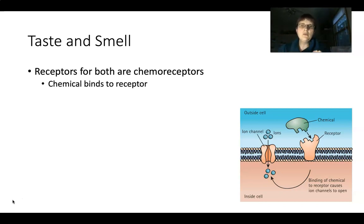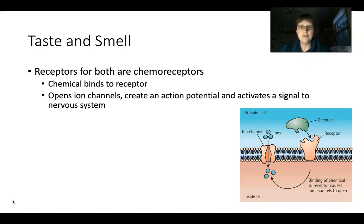Because even when we get to sense of touch, we're back to physical receptors. So with chemoreceptors, you're going to have some sort of chemical bind to the receptor, and that's going to create an open ion channel to create the action potential to create the signal in the nervous system. So the other ones that we talked about, those you're going to have some sort of sensory reaction that will then send the signal down the nerve.